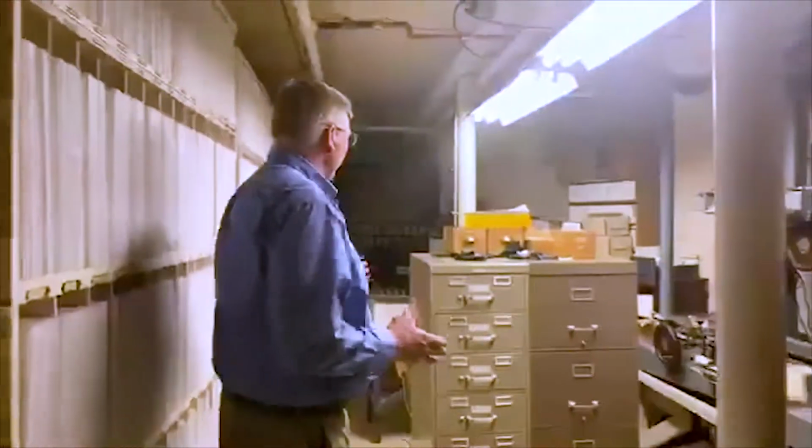Yes, exactly. So this room really represents, I think, one of the really great identities of Lowell Observatory. We were founded to do research and to share the results of that research with the public.